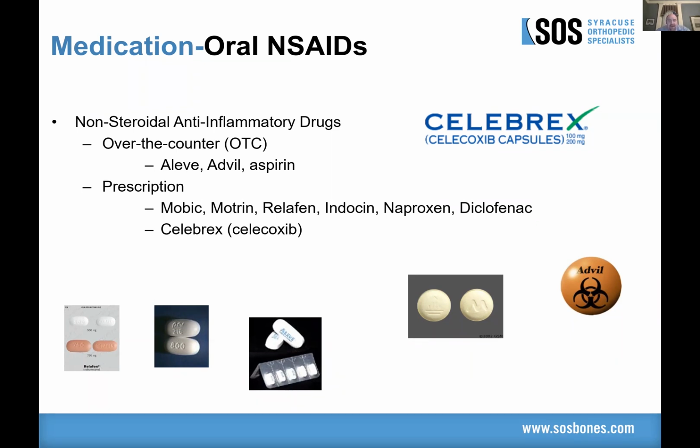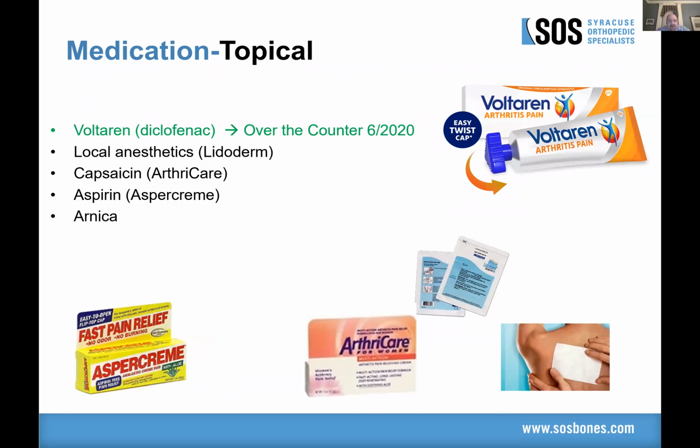And for the patients who can't tolerate that, we go to topical medications or Tylenol as an alternative. And Voltaren, which is a diclofenac gel, is now available over the counter and has some generic options. This was a prescription until last year. There are other topical options, and I don't recommend for or against them.